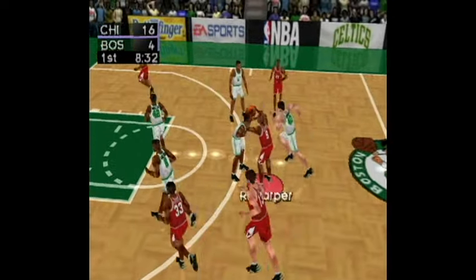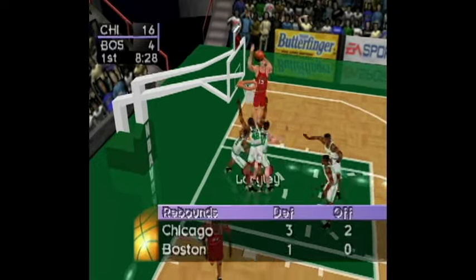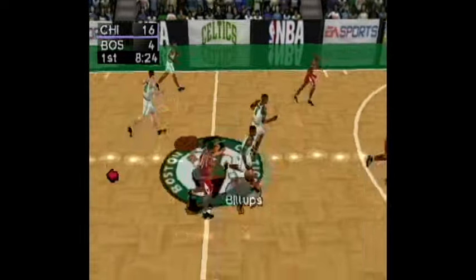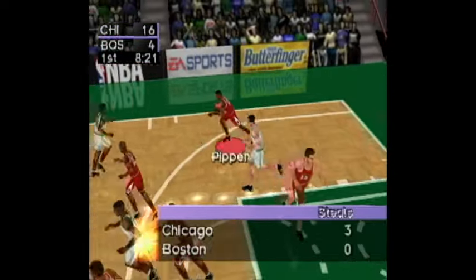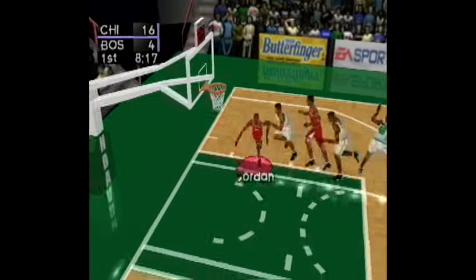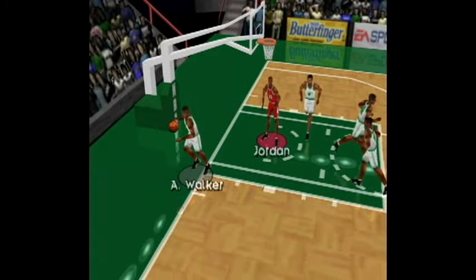From the left side, Harper. To Rodman. Off target with the J. Pulled down by Longley. He can't find the hole. From the right side to Knight. Will steal the ball. Pippen to number 23. Close it down. Let's check the replay.